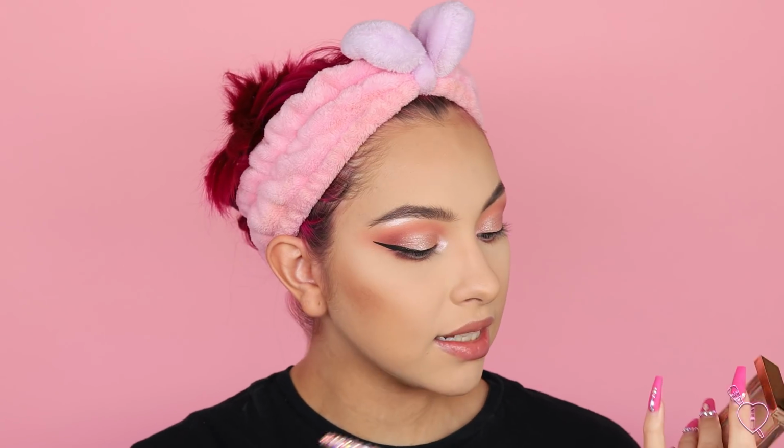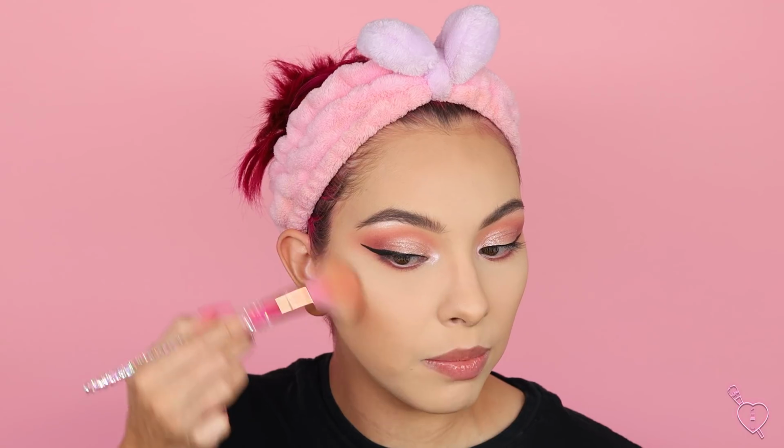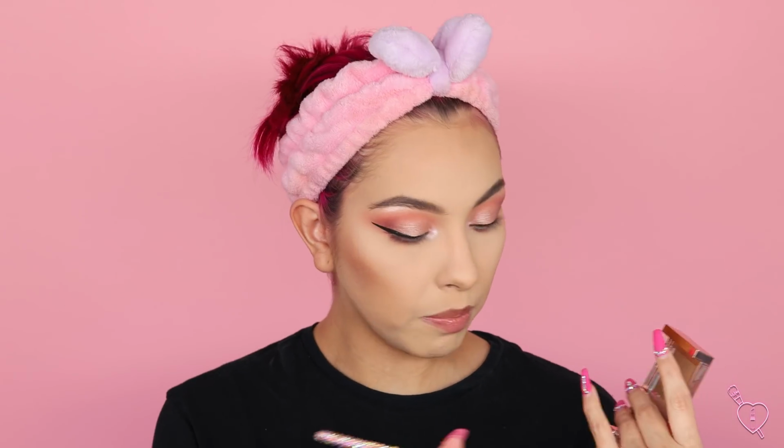Interesting. But I can see like the pinkiness to it, which when I wear bronzers, sometimes I like for it to have like a little bit of pink to it. It just looks more natural because it's kind of like that sun-kissed burnt look. So I'm just gonna put a little bit because we are gonna put the cream on top. Hopefully you guys could see the difference. This is the side with it and then without it.